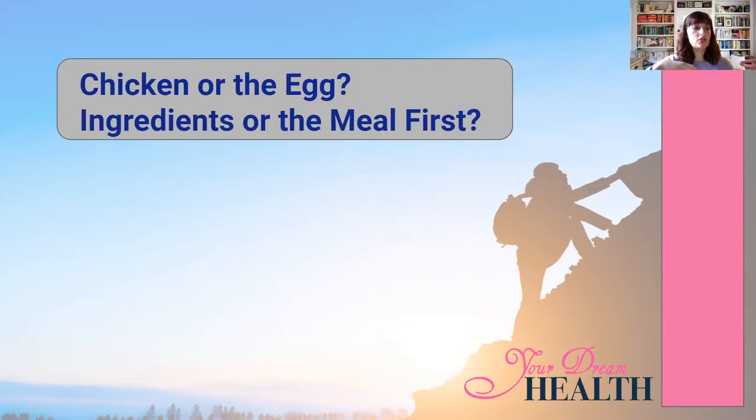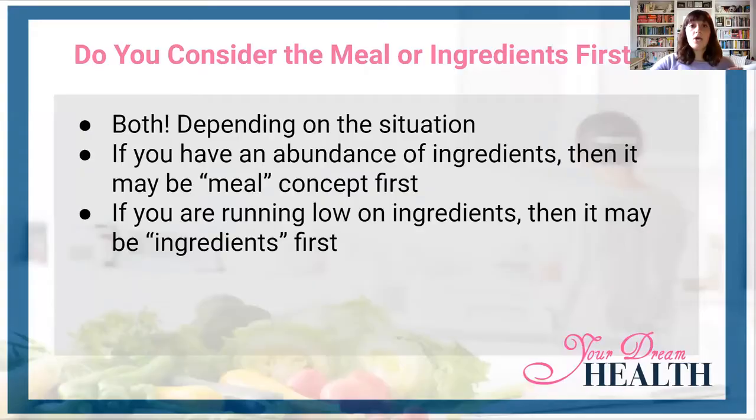I like to look at it as: do you look at the ingredients that you have first, or do you think of the meal that you want first and then look at your ingredients? And when should you do both? So the answer is, it depends on your situation. If you have an abundance of ingredients, then it should maybe be a meal concept first. But if you're running low on ingredients, of course, naturally, then you should maybe think about what ingredients you have on hand.